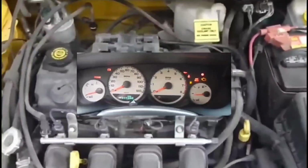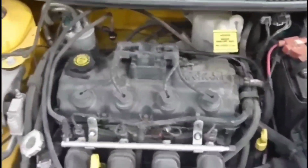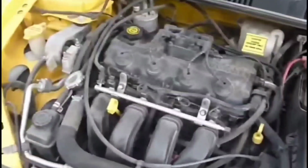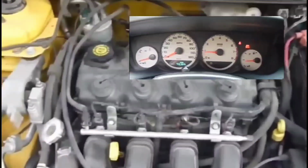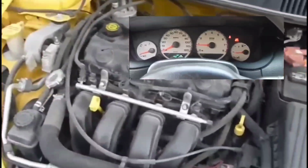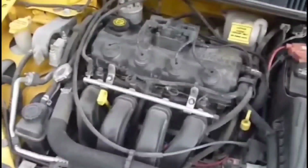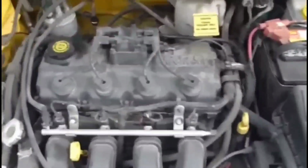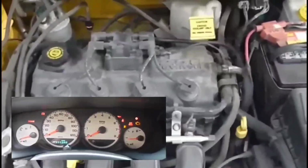Welcome to this video. I just want to give you guys a quick fix if you have this issue with a no crank no start. Sometimes a crank no start with an issue with the PCM, the car's computer, the ECU, PCM, ECM. Sometimes multiple modules, the TCM, the transmission control module. So if you have issues in particular with these systems of the car, I just want to give you a diagnosis of where to look for where this could possibly come from.